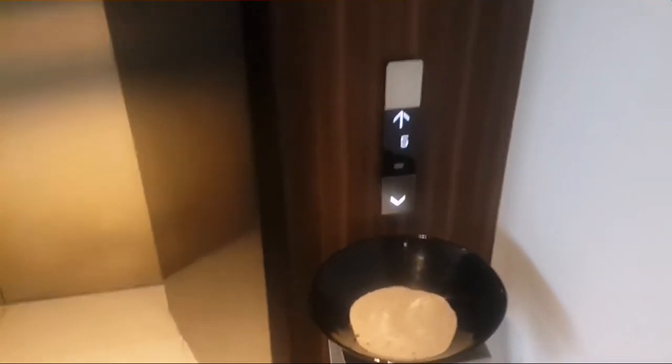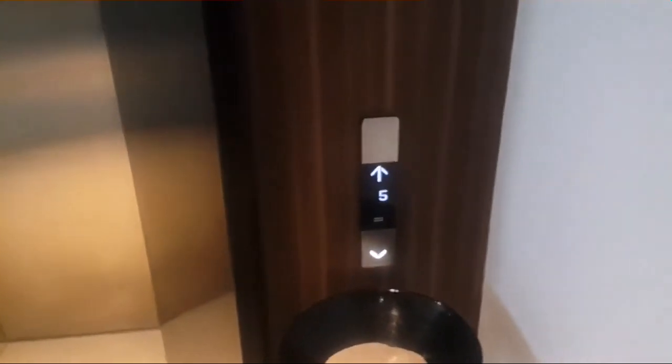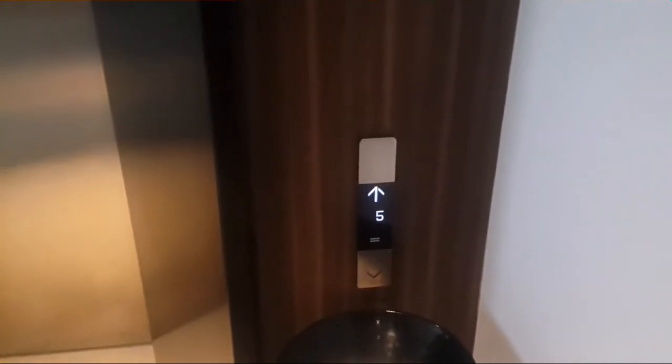This is live at Royal Tulip Gunung Geulis Mountain in Bogor. Let's go down. Oh my god, this is a KONE KSS 280.